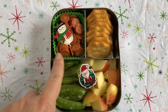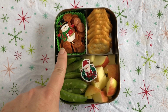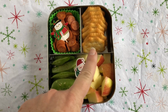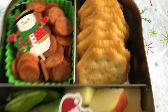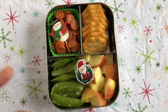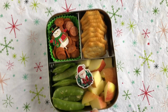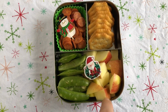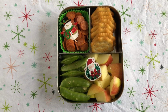We have red pepperoni in a green cup, my favorite, easiest way to make lunches look like Christmas. There's a little snowman pick. Then over here, we have Ritz crackers that have snowflakes on them. They're really hard to see with this batch, but trust me, I paid for them. They're there. Then we have some green sugar snap peas and some kind of reddish apple with a little snowman pick. So that's your lunch for this Friday.